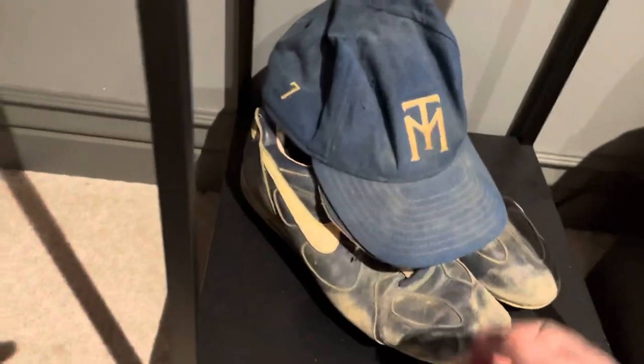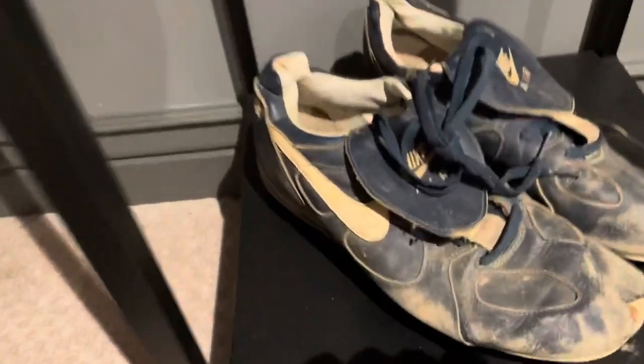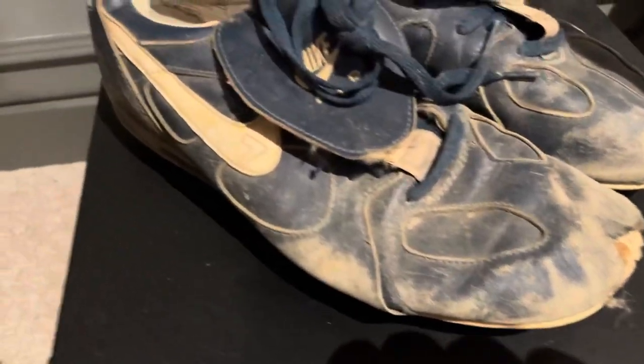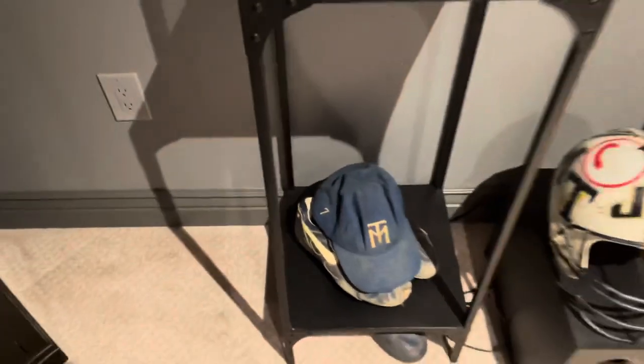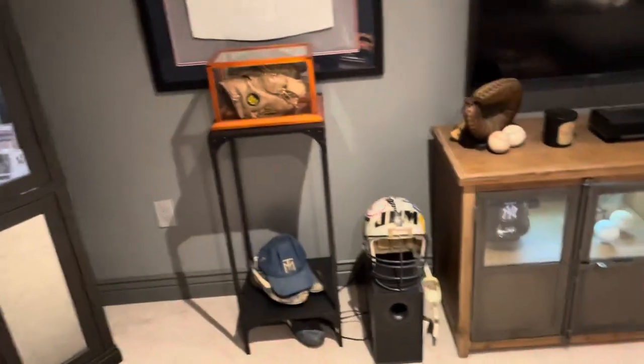These cleats and hats, these are hats from my senior year of high school with number 7 embroidered on the side. And this is my buddy's cleats. Left-handed pitcher, so you see the right toe worn out. So those items that I just covered there, those are all the value in my basement. Those are my most prized possessions.